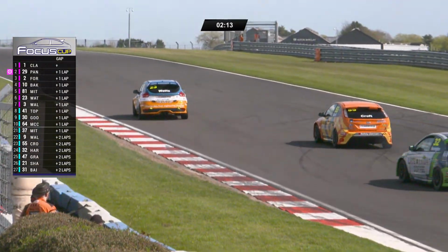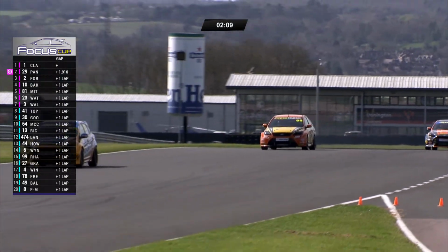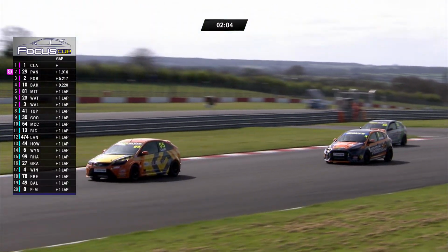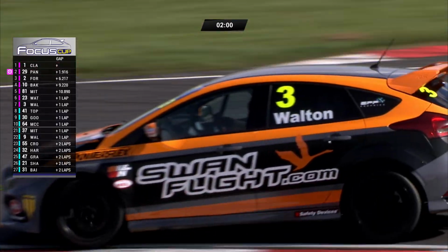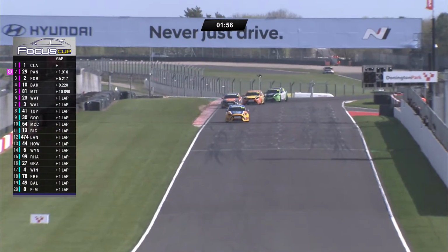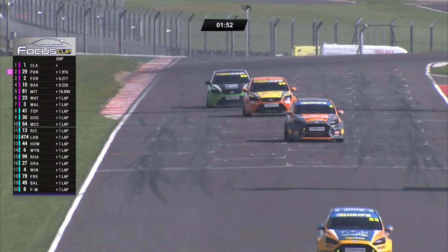Now Simon Watts at the wheel of the number 23 car is starting to have some of the diesels that he's having to overtake. Simon Walton the same, looking to sneak his way through and up the inside of Matt Croft's car, which he's able to do as he heads in towards Goddard's Corner. So the ST250s are still working their way through and past the Class 2 machines.